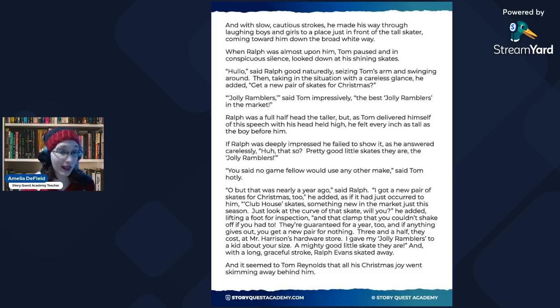"You said no game fellow would use any other make," said Tom hotly. "Oh, but that was nearly a year ago," said Ralph. "I got a new pair of skates for Christmas, too," he added as if it just occurred to him. "The clubhouse skates, something new in the market just this season. Look at the curve of that skate, will you?" he added, lifting a foot for inspection. "And that clamp you couldn't shake off if you had to."